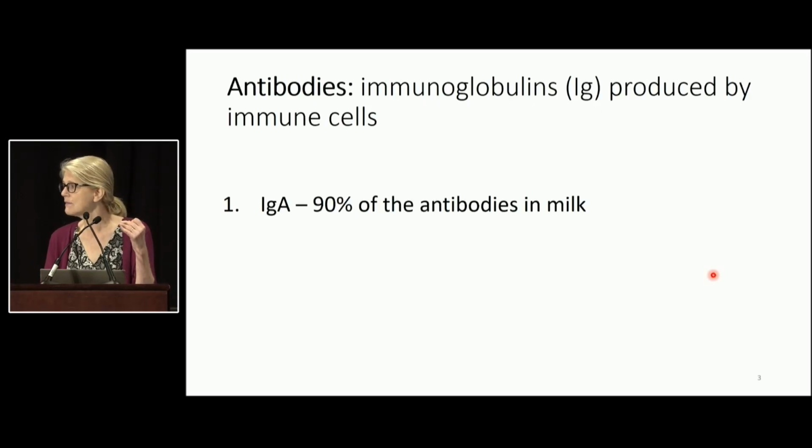So the immune response in breast milk has three major components: antibodies, cytokines, and immune cells. And I know that a lot of you, all the lactation consultants, might know a lot more about this than many of us. But I want to go back and just review the basics, just bring us all to the same page. So the antibodies, also called immunoglobulins, are produced by those immune cells. I'm going to go through the three classes of antibodies, and it's actually very important because this is one way that we all differ, that people can differ.